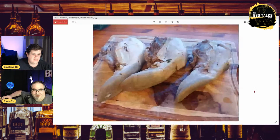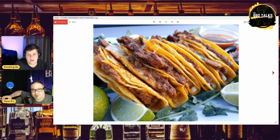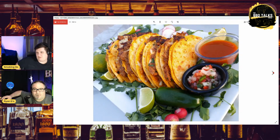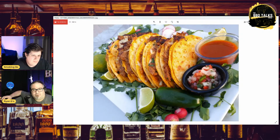He didn't do just one of them, though. He did three of the blooming things. Look at the size of him. But the outcome, look at that. That is some incredible looking tacos. Absolutely delicious. He's really done a good job there. That looks spectacular. I certainly want to stick my mouth into it.